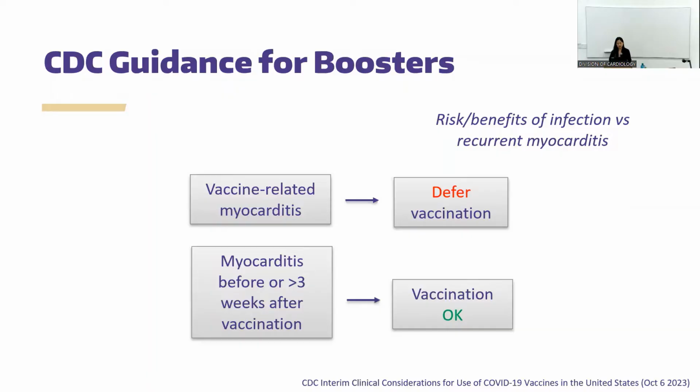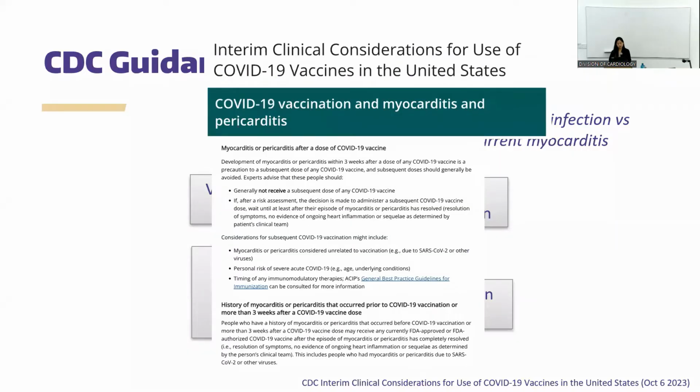Typically, they recommend that if you feel fairly confident that someone had myocarditis and it's related to the vaccine, that you should be deferring future COVID-19 vaccinations. However, if there's maybe a little bit more uncertainty in the correlation of the vaccine with the onset of myocarditis, so say myocarditis that develops before vaccination or greater than 3 weeks after, the CDC says that it is probably okay to receive another vaccine. This is, of course, weighed against doing a risk-benefit analysis for each individual patient and trying to decide what would be in their best interest.